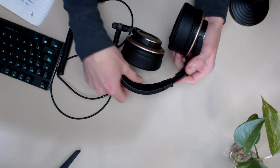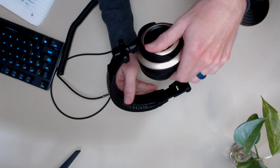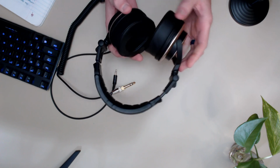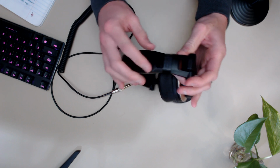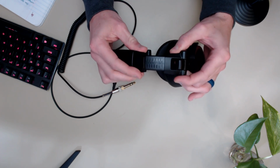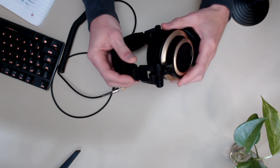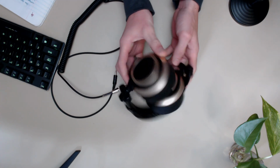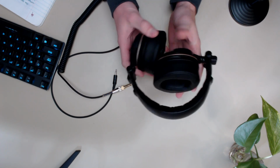So going over the rest of the build, there's a little bit of padding under the headband, and again, it's nothing great. It's there. I didn't find them uncomfortable to wear as far as the headband goes. Everything is plastic. It's a 100% plastic build. You can see even the bands that the headphones are on are plastic, and the swivels, which they do swivel and you can fold them up in a nice little package like this. And none of it feels like it's going to break on me.